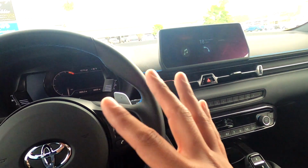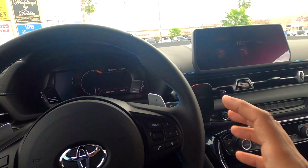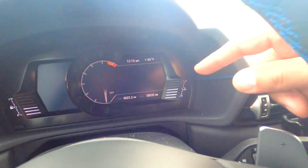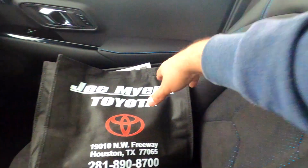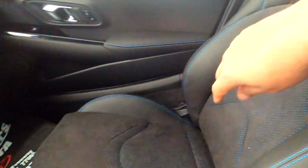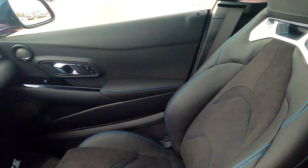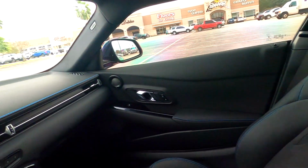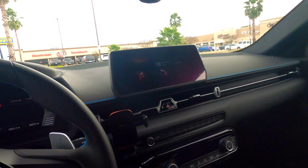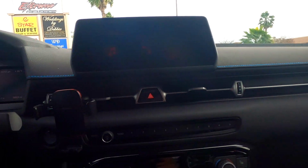So right now I cannot explain about the interior because I don't know either. But you can see the mileage, 35 miles only. Wow. You can see the seat. Let me move this out of the way. It has suede on the middle, suede, and then blue stitching. Man, it's beautiful. It's a little bit smaller than the Corolla, but man, it's worth it. It's worth it. So let's do some pulls here on the street, on a safe area.